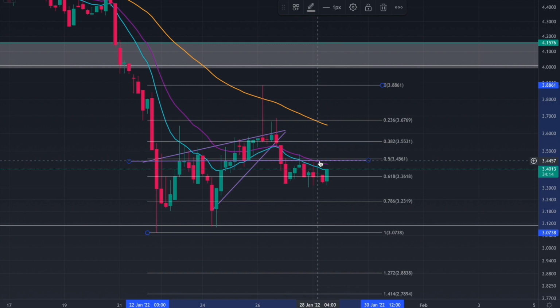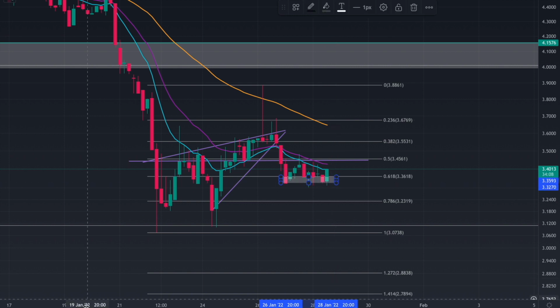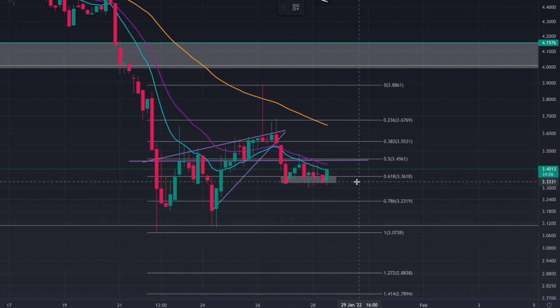running to the EMAs. You can see that actually this could potentially be some sort of descending triangle over here, because you're coming into an apex. How do I know this is a descending triangle? Well, I didn't even need to draw the lines. You know by now that I only really draw trend lines for patterns, or otherwise I'll use my moving averages because they act as resistance. Wicks to the top, it wants to drop.